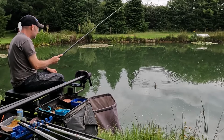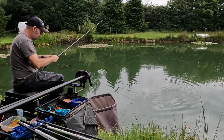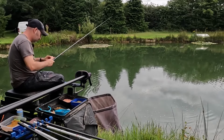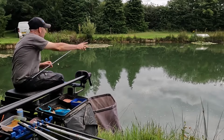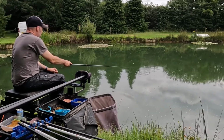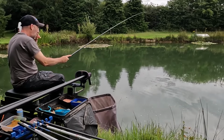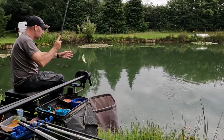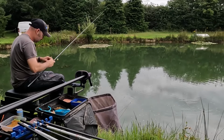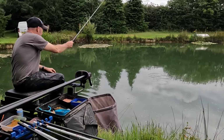Definitely hooked itself, and that is the best one yet. Beautiful roach. Again, lovely way of fishing. That's a roach. Oh no, it's a rudd. You don't have to keep changing your bait. Another gambit, I've got some worms in the tub there.